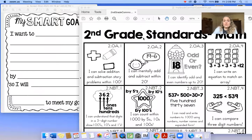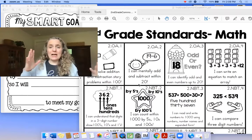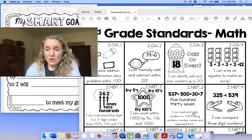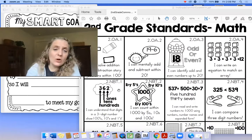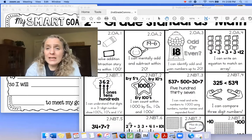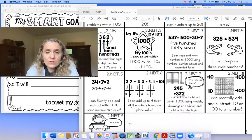I'm going to share my screen because I have some more of those fun, picture-y things. These are all the different big ideas in math that we do in second grade, okay? So you can do so many of these by now. Oh my gosh, comparing three-digit numbers, boom, you got it. Knowing which ones are the ones, which ones are the tens, which ones are the hundreds, boom. You can do so many of these things, right? Identifying odd and even numbers.